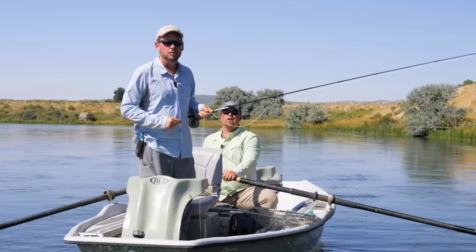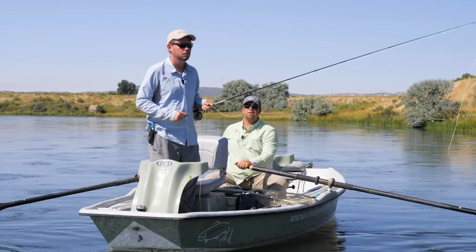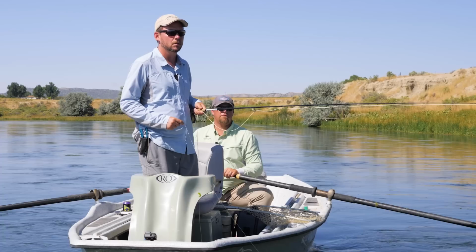What is a trophy here? Boy, it really depends on species. I think anywhere in the world you can catch a 20-inch rainbow. That's a phenomenal fish and a really cool experience. But we often see trout pushing that 10-pound mark here. So it's not uncommon for us to see fish pushing 30 inches at times.